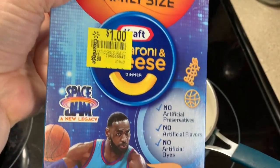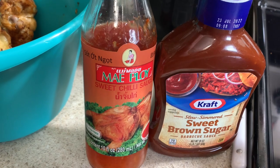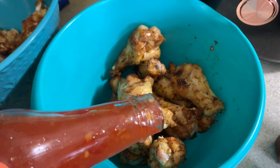And then by the kiddos' request, I made some macaroni and cheese. I had found this Space Jam macaroni and cheese at Walmart on the clearance aisle, so I just threw that together for them. And then here are the sauces that we're going to be pouring over on top of our chicken wings. I've got some sweet chili sauce.